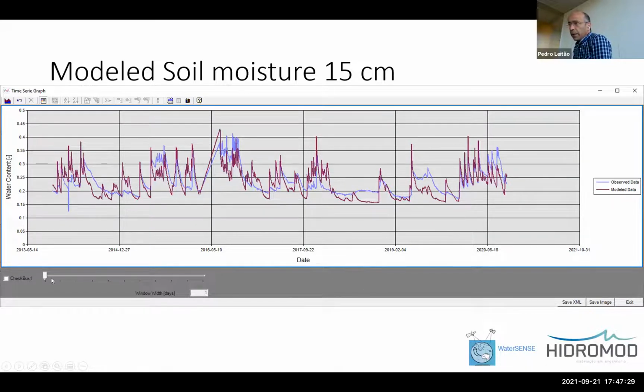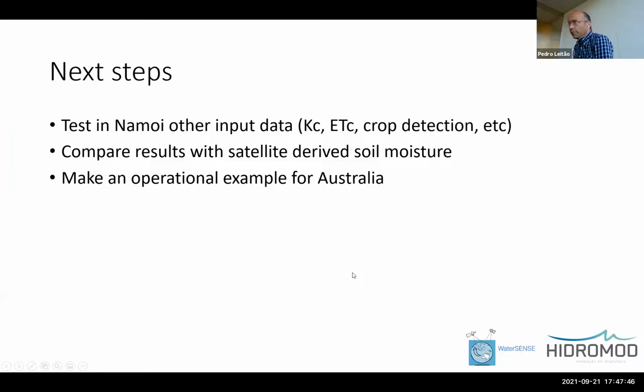Basically, what we are looking for in this kind of results is to see if we have the recession curve right, if we are getting the peaks right, the big peaks, the continuum peaks. This is what we try to achieve.